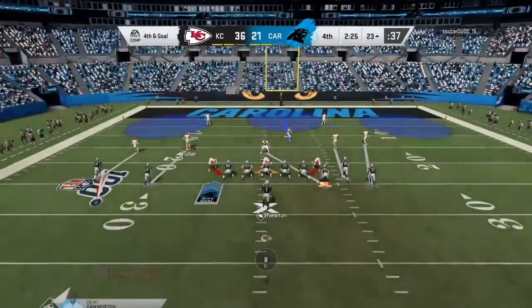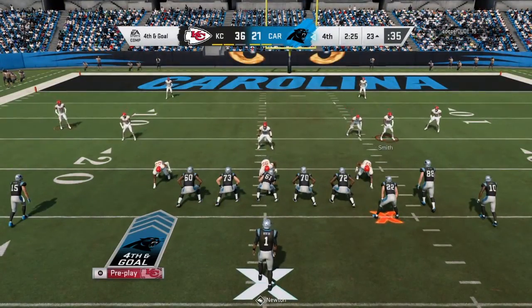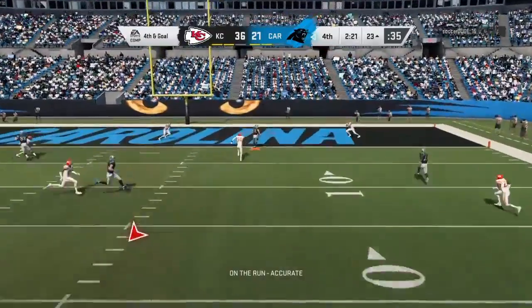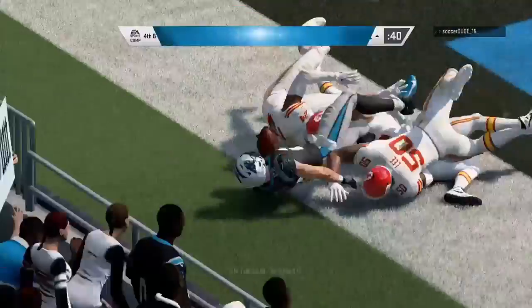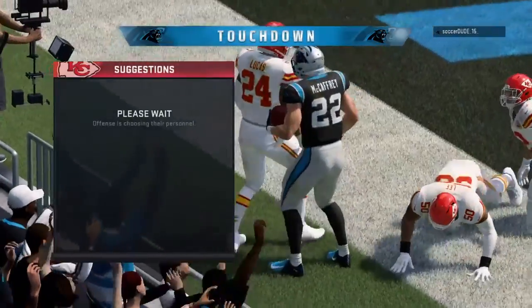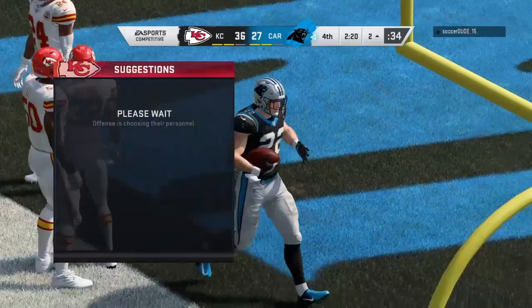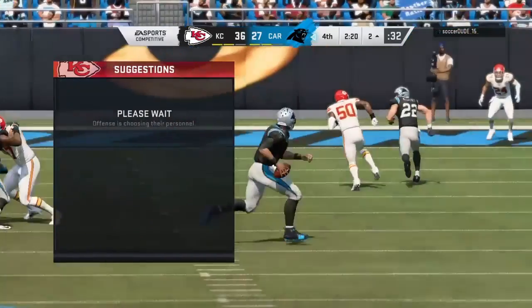They're going to go for the 6 here on 4th and goal. Here we go on 4th. Newton sliding out. He's got it for a Panther touchdown. 23 yards for the touchdown. And the Panthers, they're able to draw a bit closer.